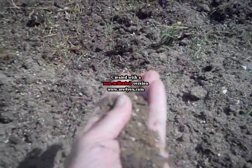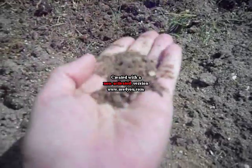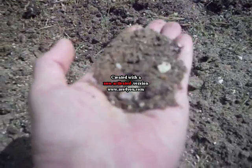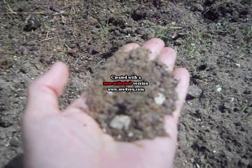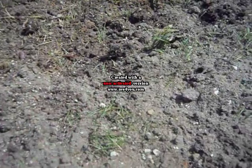This is good stuff, because the sand helps with drainage. You don't have to fertilize as much as you would think. You can grow almost anything in this. If you were going to grow tomatoes or peppers or any vegetable where you might want more nutrients, you would add a little bit of topsoil. But herbs do wonderfully in this.